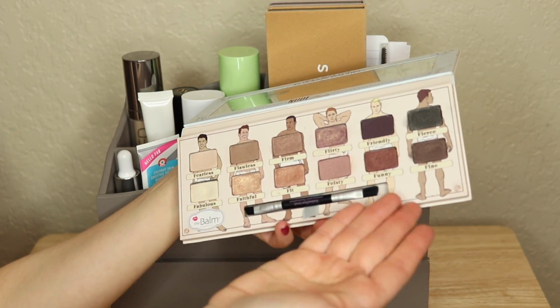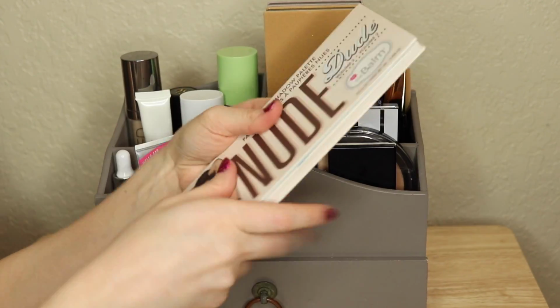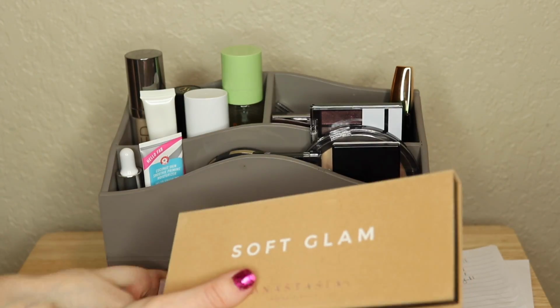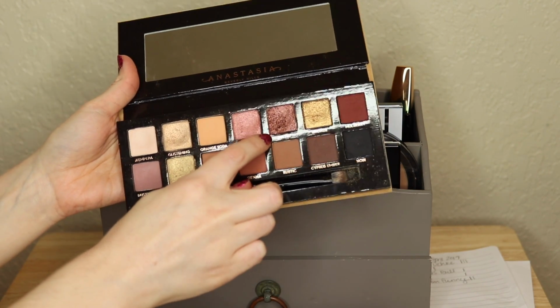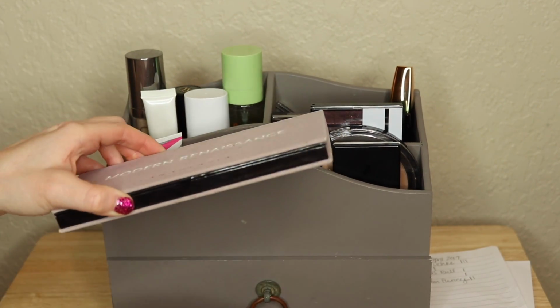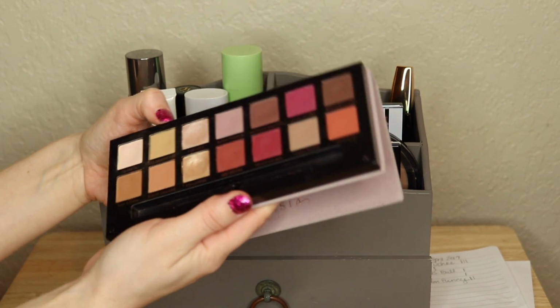Obviously a lot of these go nicely with that one because they all are in the same palette, but there's that one. Then I've got 2 ABH palettes in here, the Soft Glam and the Modern Renaissance. If you watched my Eyeshadow Roulette, then this is repetitive, but focusing on the shade Sultry in here. I don't like that shade as much as I thought I did, to be honest. And then the shade Golden Ochre from Modern Renaissance. I'd love to hit pan on that as well.